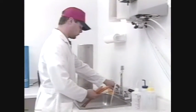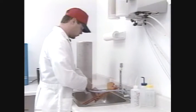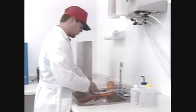Cleaning the reusable Melrose catheter. It is essential that reusable catheters are cleaned and sterilized properly. Specialized equipment is available to perform this important job efficiently.